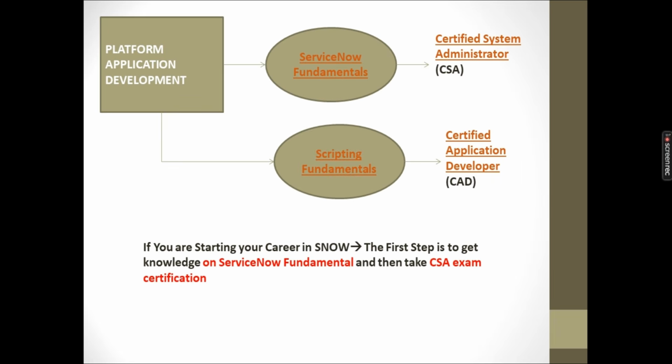So this is one of the things which we have discussed, CSA. Now, once you have completed this CSA or CAD examination, either of these you can complete, there are more certifications in line with ServiceNow. One is your specialist certification, which is the next.